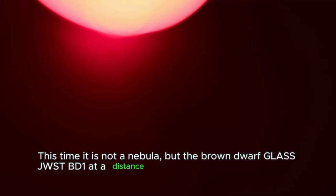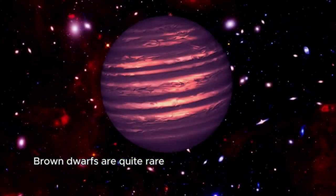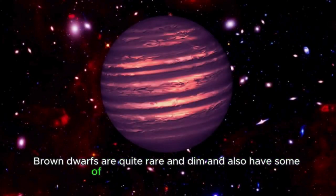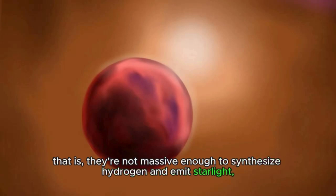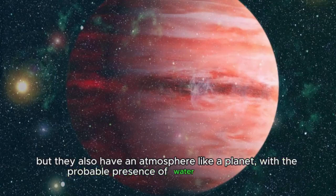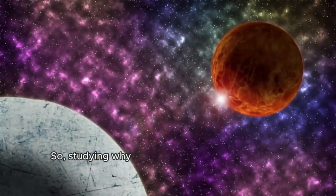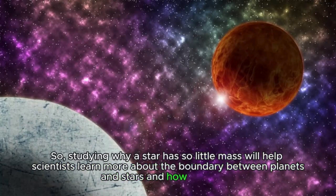This time, it is not a nebula, but the brown dwarf Gas-juiced BD1, at a distance of about 2,000 light-years from Earth. Brown dwarfs are quite rare and dim, and also have some of the characteristics of a planet. That is, they're not massive enough to synthesize hydrogen and emit starlight. But they also have an atmosphere like a planet, with the probable presence of water molecules in it. So, studying why a star has so little mass will help scientists learn more about the boundary between planets and stars and how they form.